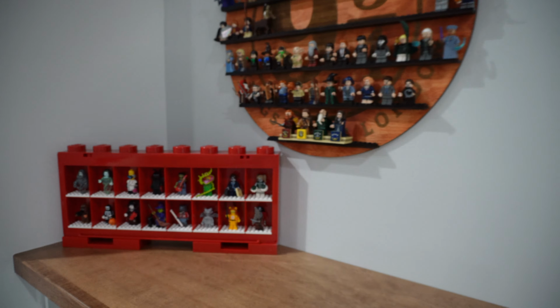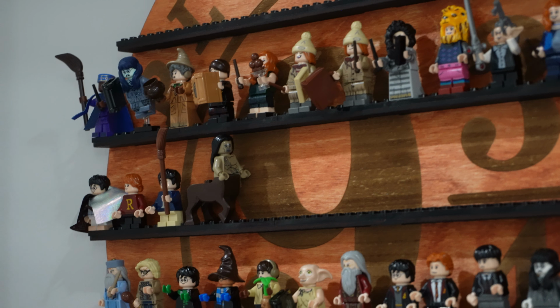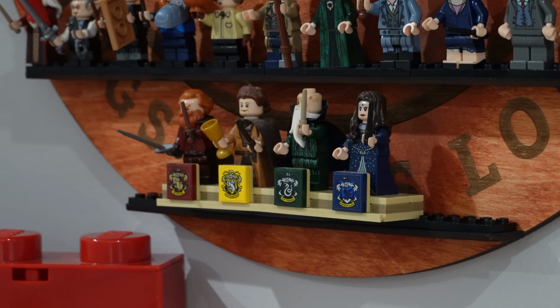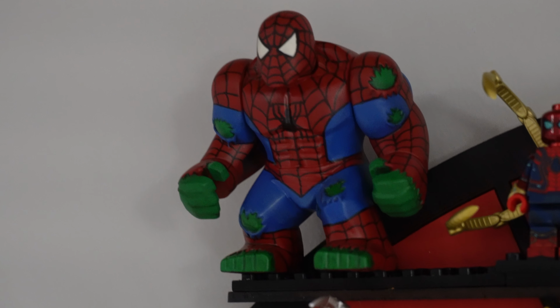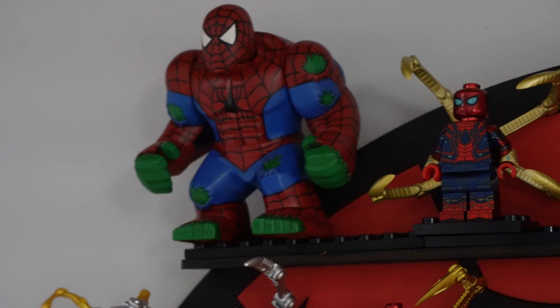And then up here we have some Harry Potter minifigs. The four on the bottom are like the house founders, Gryffindor, Slytherin, Hufflepuff, and Ravenclaw from the micro build Hogwarts set. And then in the middle, those are more Spider-Man. There's a lot of Spider-Man minifigs in this house. So those are some more. There's some pretty cool ones in here. That one up there is made by this guy who custom paints them. So that's actually a Hulk minifig that he then painted.